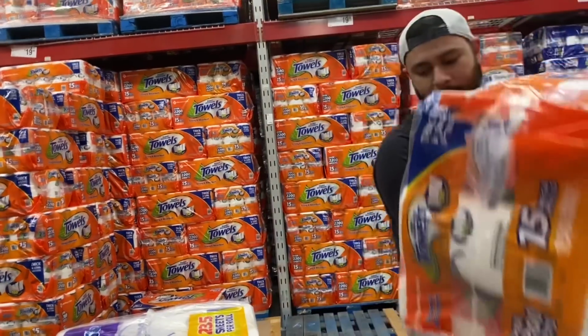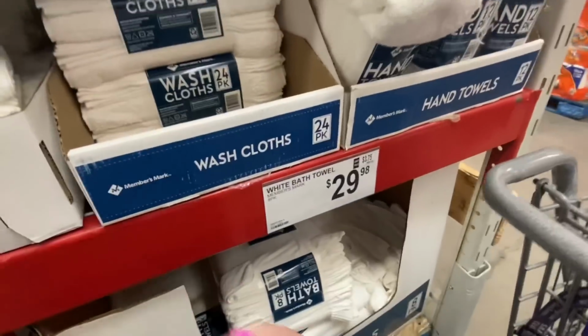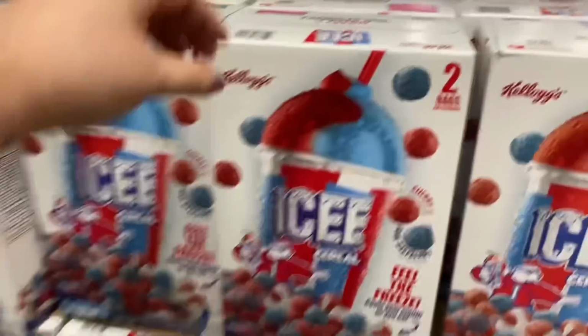What's up? I'm gonna say I need some washcloths, but never mind. I will rip up an old towel before I pay that much for that. Or go to the Dollar Tree. Look at this. Okay.